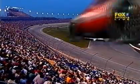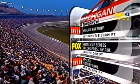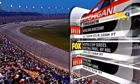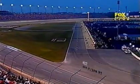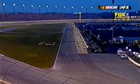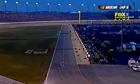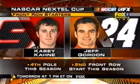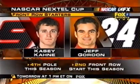Fox, FX, and Speed's coverage of NASCAR continues tomorrow, beginning with NASCAR Race Day on Speed, leading up to Nextel Cup Series racing presented by AOL on Fox, and then NASCAR at Victory Lane wraps up the entire weekend on Speed. Our coverage of NASCAR continues all weekend long across the Fox networks. Here's our front row from Michigan. Casey Kahne with his 4th pole of the season. Jeff Gordon, 2nd front row start on the outside of the front row. Tomorrow at 1 p.m. Eastern on Fox.